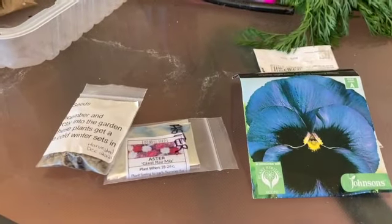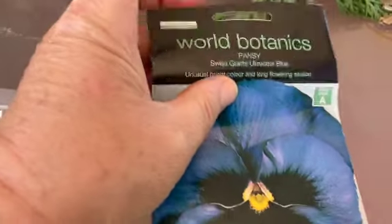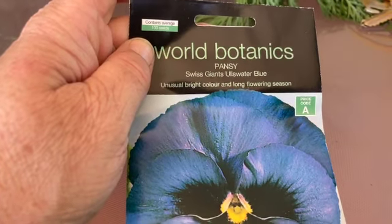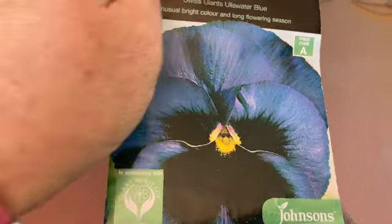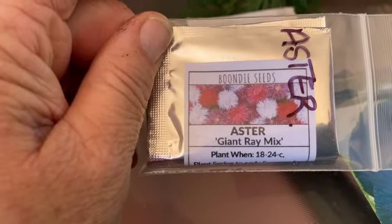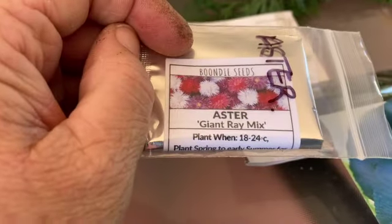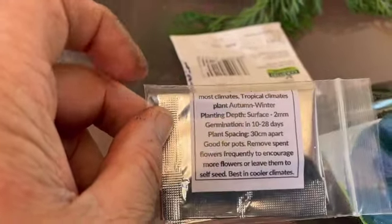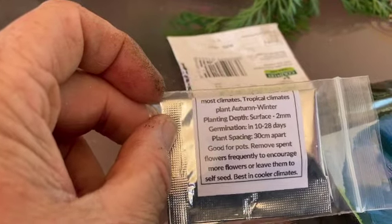Okay, so I'm not sure you'd really call this a tropical area, but today, out the front, I plan to plant some pansy, and these are the Swiss giant Lil's Water Blue. So they're a sort of bluey black, as you can see. I've got a packet of the giant ray mix asters. Now, it says to plant at 18 to 24 degrees. We're not really tropical, but then we're not really a cool climate either. So autumn to winter, and they can go straight in. And if we get a decent crop, that should be really pretty.